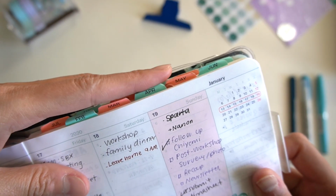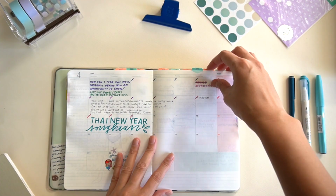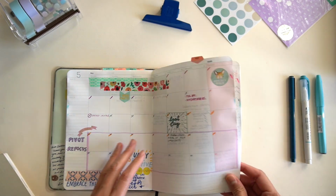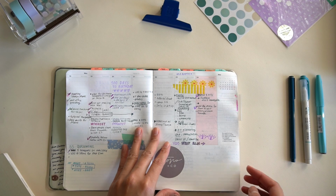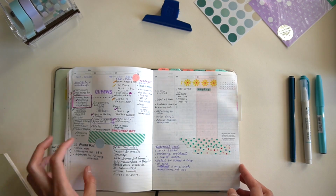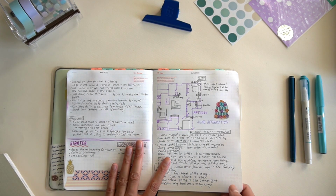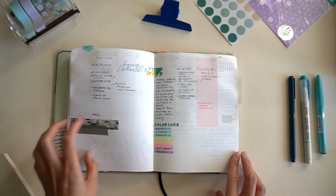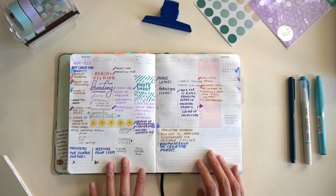This time, Morsary comes with a monthly tab, so I put them all on the top like so. The vertical layout is slightly different from the horizontal one. This kind of synced up perfectly with my Google Calendar, and the bottom note is also very spacious as well. You can use these extra pages for reflecting, setting your goals, brain dumping, or random notes, if you will.